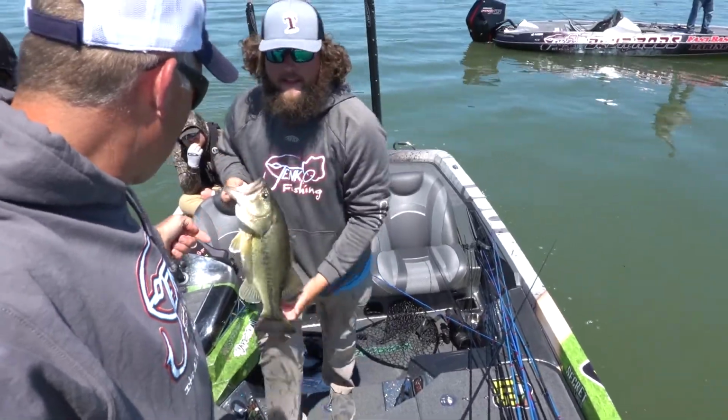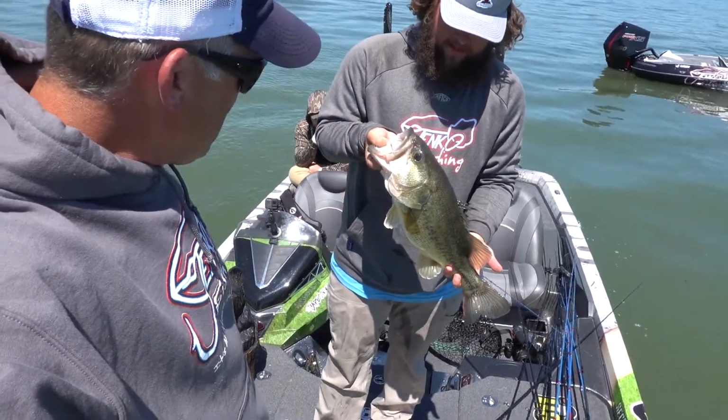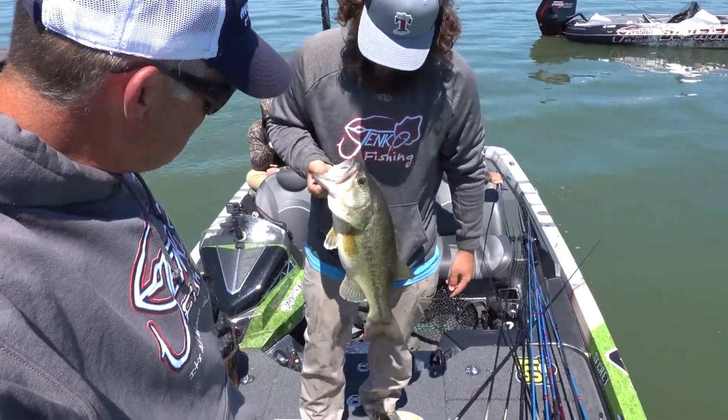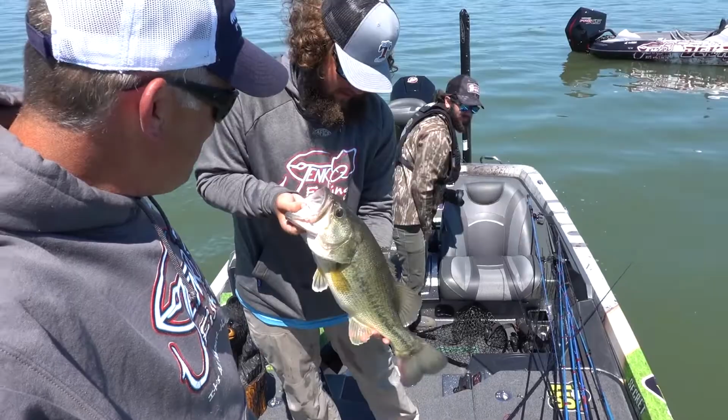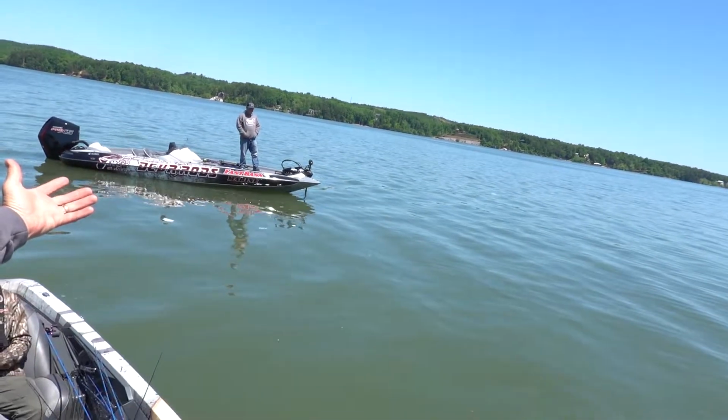This is what the trimmer head with a trimmer shad on it will do on Lake Pickwick. That's a Tennessee River stud right there. Look at the fat. How about that, Andy? We came in, pushed you off your own hole, man. Thank you. That's what you're talking about right there.